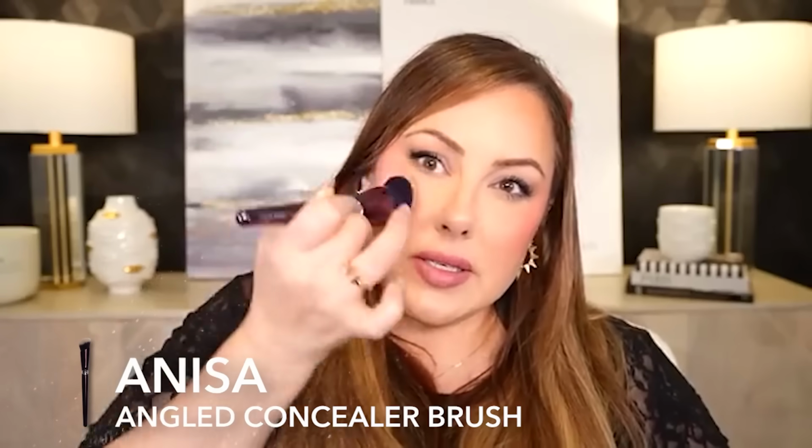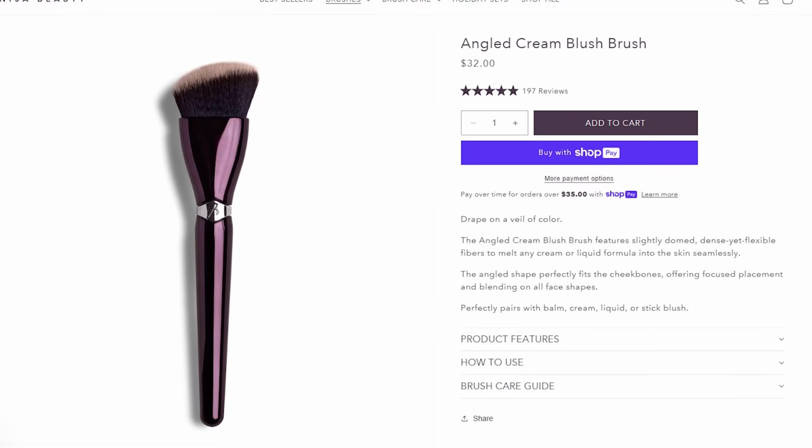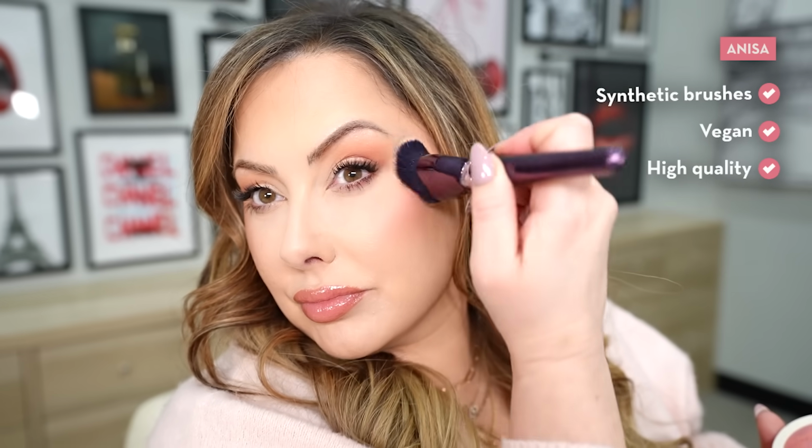Also, my go-to is the Angle Concealer brush. That's what I use every time I put my concealer on because that shape fits perfectly under the eyes. I get in the marionette lines around my nose. It is a fantastic concealer brush. It's a must-have in anyone's collection. I also really like their blush brushes. They have newer blush brushes that are kind of a similar shape that are beautiful for just diffusing the blush, giving a soft application of color. These are synthetic brushes, so they are vegan. They're high quality. They last you for many years.